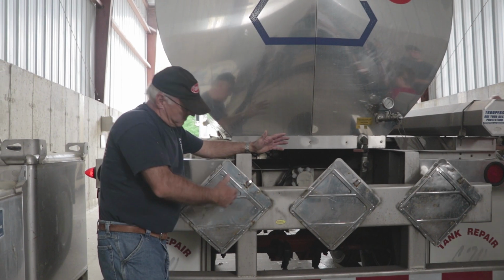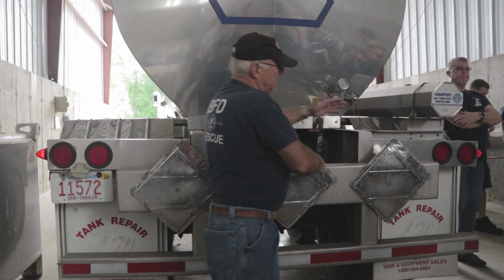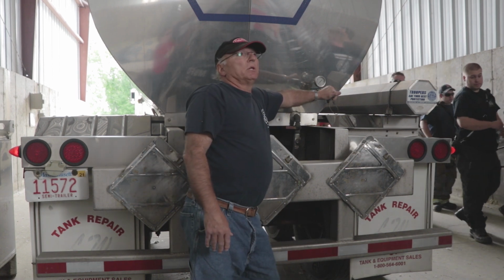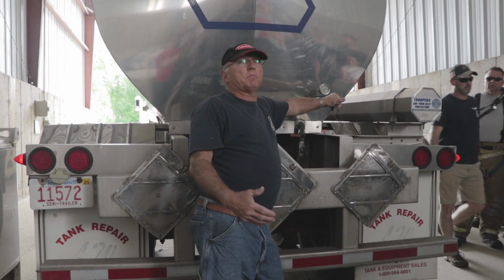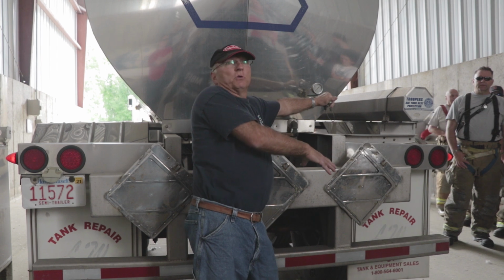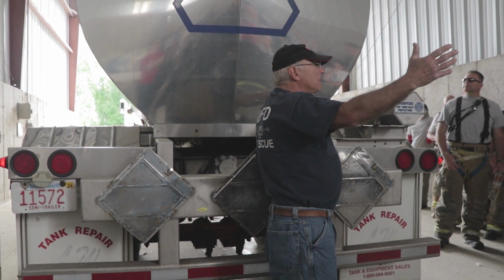Left to right, the placards: front, middle compartment, rear compartment. What you're looking at here is where air pressure would go in. Now all of a sudden you may say, oh my God, I got 14 pounds of air pressure going in this truck and I shut my internal valve off. Is that going to build up to 100 PSI?